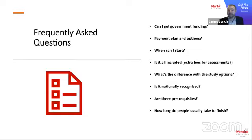Is it nationally recognised? Yes, absolutely it is. It's in line with the Australian Skills Qualifications Framework. Of course, a big one, any prerequisites? No. We do suggest that students have a minimum of a Year 10 education. They have access to the internet, of course, because it is an online course, and that they have a reliable internet connection, and a printer. Printers are just a little bit important to print stuff. As much as we attempt to support a paperless learning environment, as we should, yes, there are some things that you will probably want to print, like your templates, so you can make notes, all of that sort of thing. And of course, how long do people take to finish?